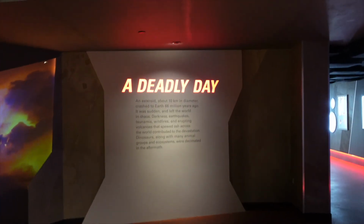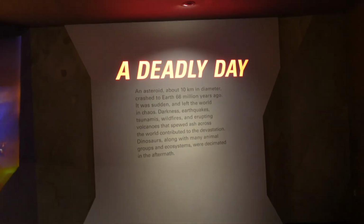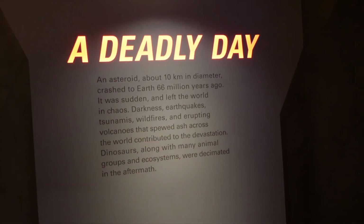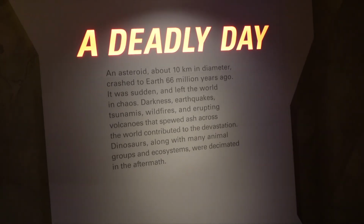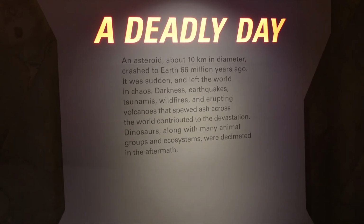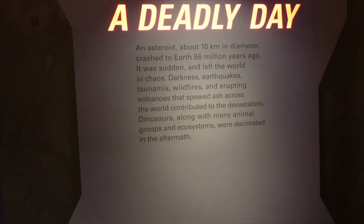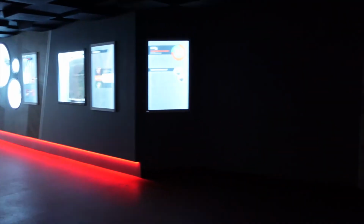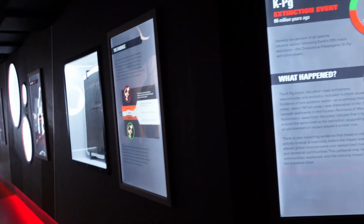A deadly day. Let's talk about asteroids. A ten-kilometer diameter asteroid crashed into Earth 66 million years ago. Oh, damn. Tsunamis, wildfires, magma. Is this the province of Alberta? It looks like BC. It does look like BC, but it must be Alberta shape. Just Alberta.